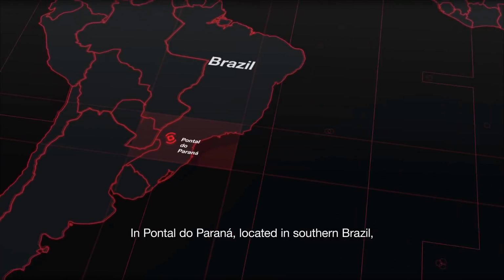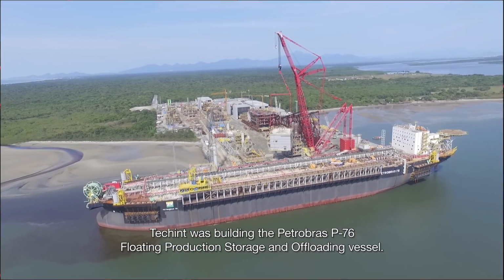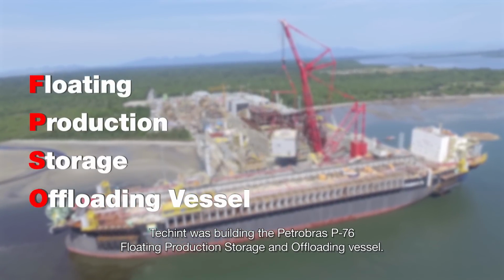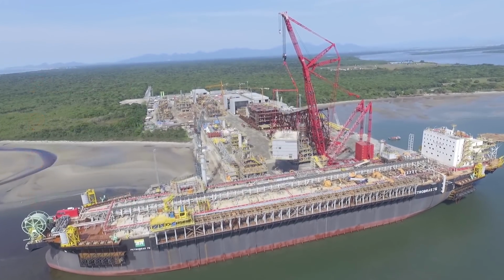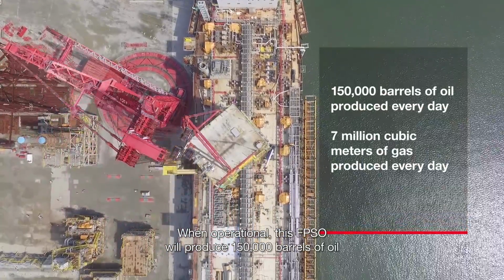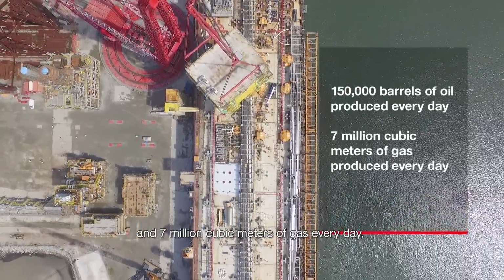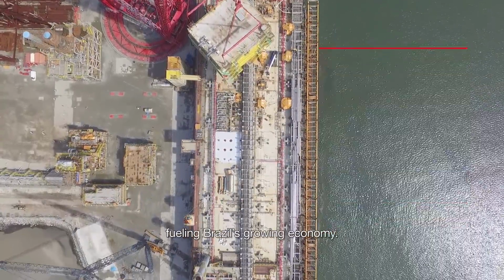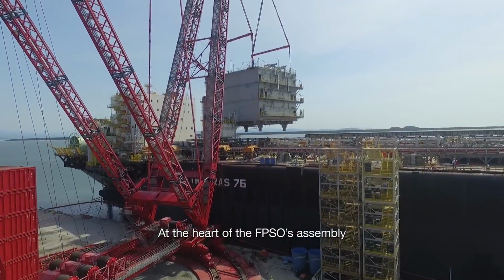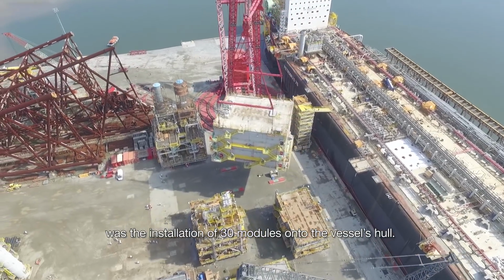In Pontal do Paraná, located in southern Brazil, TechInt was building the Petrobras P-76 floating production storage and offloading vessel. When operational, this FPSO will produce 150,000 barrels of oil and 7 million cubic meters of gas every day, fueling Brazil's growing economy. At the heart of the FPSO's assembly was the installation of 30 modules onto the vessel's hull.